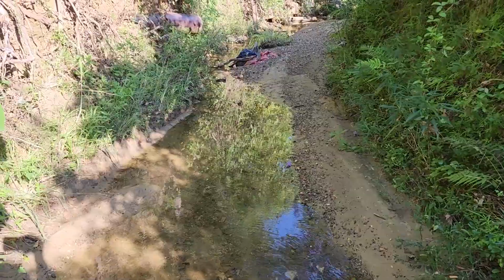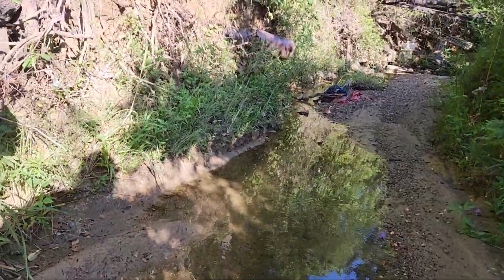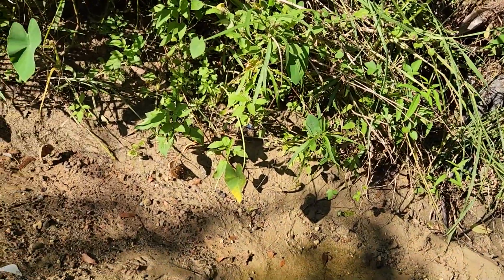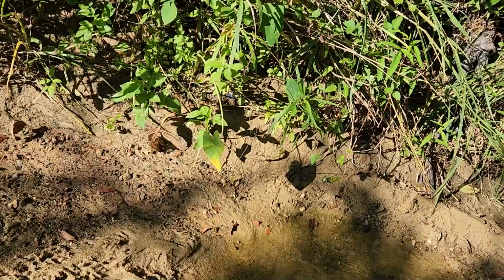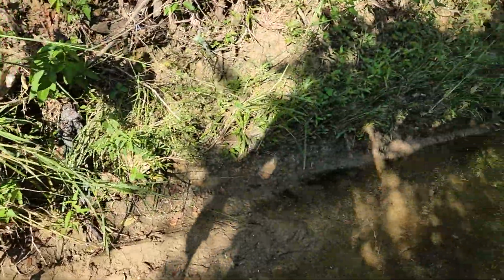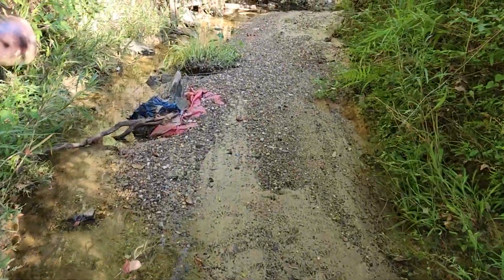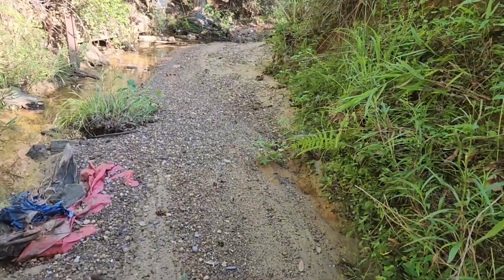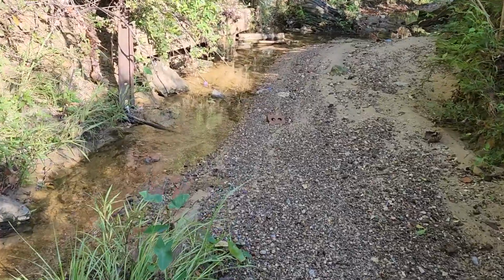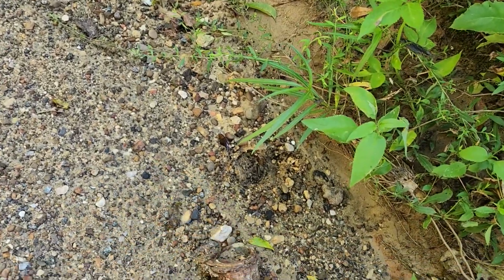You guys will probably recognize this creek from a couple videos ago. This was that new creek that I had found. It's the first chance I've had to come back and check it out, because it's just been too hot. But to be honest with you, it hasn't gotten much better. A couple degrees, I guess. Like some type of coupling or whatever.